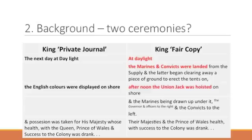So these are the 2 copies side by side. The next day at daylight, the Marines and convicts were landed. And we did all this stuff. Afternoon, the Union Jack was hoisted on shore and we had this ceremony. And here, you've basically got the same structure to this, but there are key parts missing.